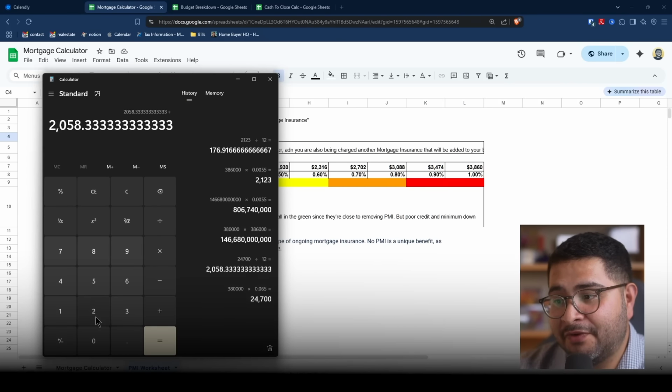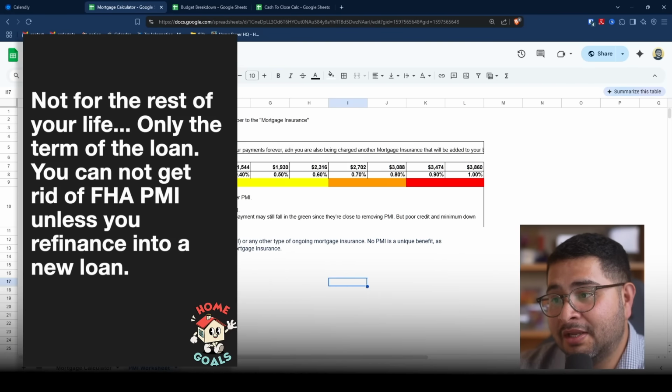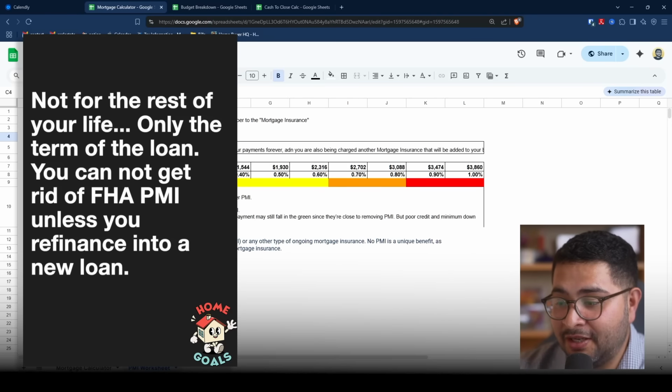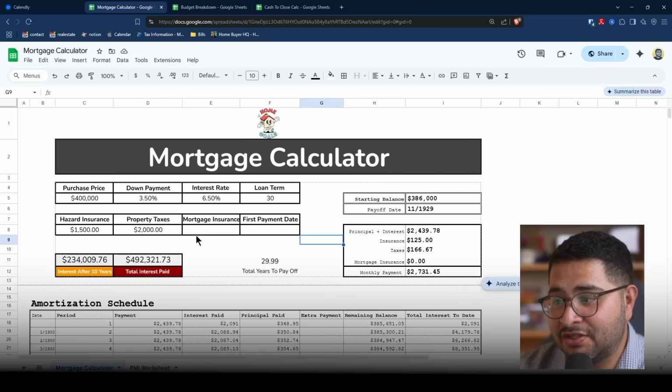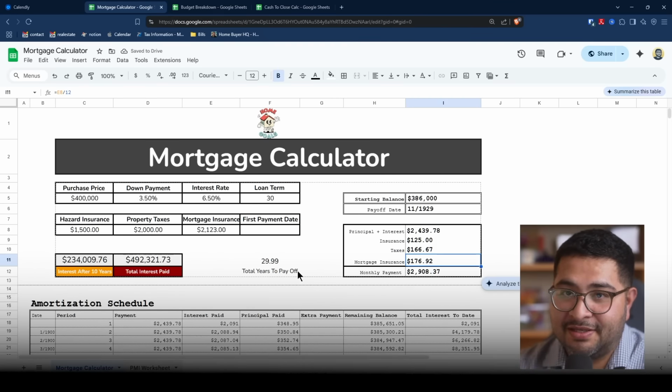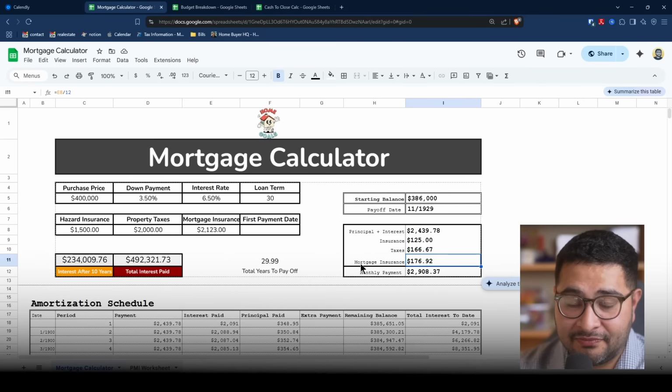But if we break it down further, divided by 12, that's the amount that you're paying for the rest of your life, 171. So here, if we put 2123, because that's what we're going to pay annually for the rest of the mortgage for FHA, we put that here, then the monthly amount is 176.92. Once again, it's only based off your starting balance. It does not decrease as you pay off your balance with FHA.